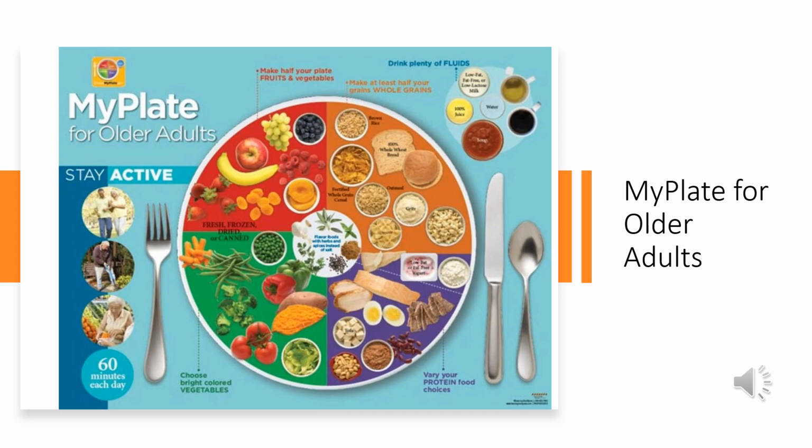Notice half your plate should be filled with fruits and vegetables, a fourth for protein, a fourth for grains, and some dairy. Let's take a closer look about how much of each food group is needed for older adults.